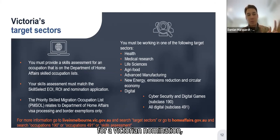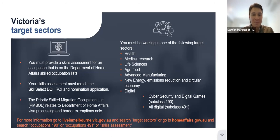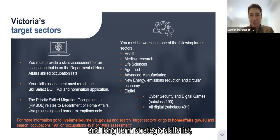So to be eligible for Victorian nomination, you must have a skills assessment for a nominated occupation that is on the relevant Department of Home Affairs skilled occupation list. So for the subclass 190, that is the medium and long-term strategic skills list, which is the MLT SSL. So that's one occupation list that the Department of Home Affairs have said is eligible for 190 nomination, and also the short-term skilled occupation list, or the STSOL.